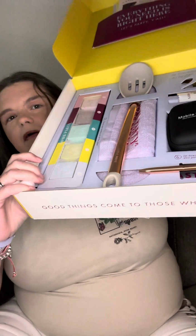My husband's gonna be pissed when he sees this because I'm gonna show you why. He's like, you already have enough of those. This is what it looks like under the welcome kit, and look.